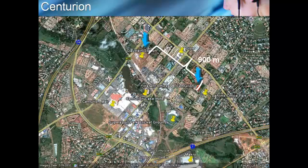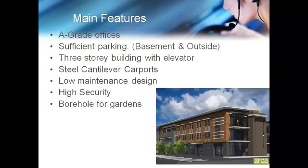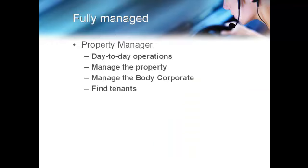Centurion Country Club is 5 minutes away, and Swartkorps Country Club a mere 10 minutes away. The instant offices are within walking distance to the Centurion Lake Hotel, Centurion Mall, Gautrain Station, Supersport Park Cricket Grounds, Macro, and most vehicle service centers. A-grade offices will provide an instant corporate identity for owners and investors.